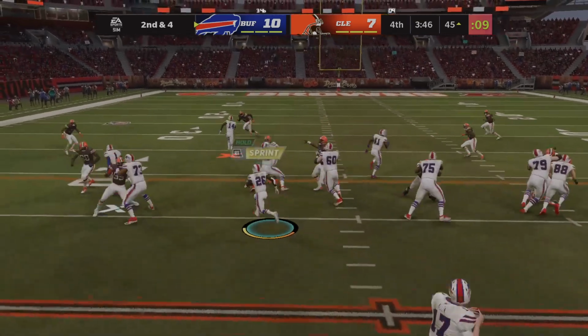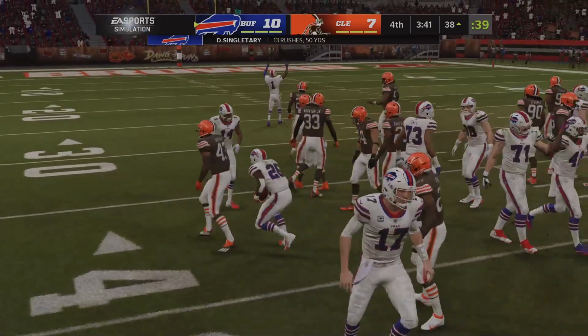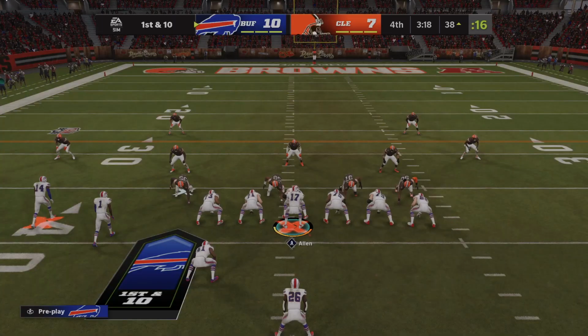Do they have to use timeouts? What are they going to do to stop you? You're taking charge. And the stop here will come at the 38-yard line.